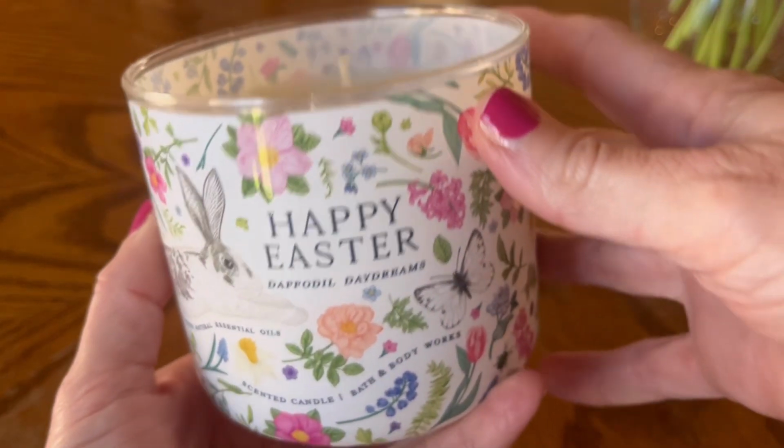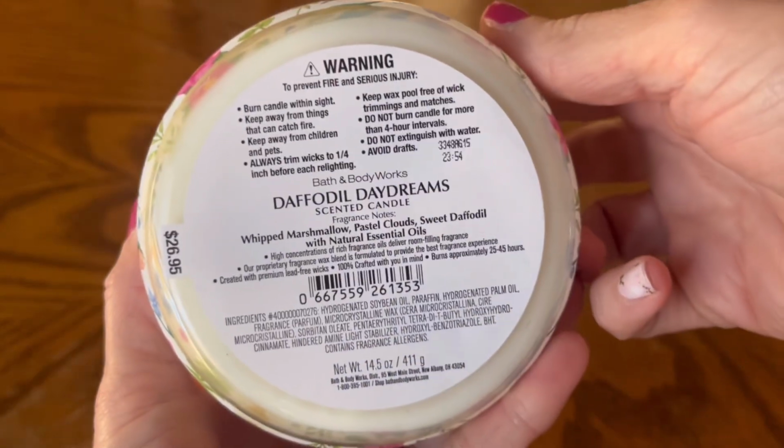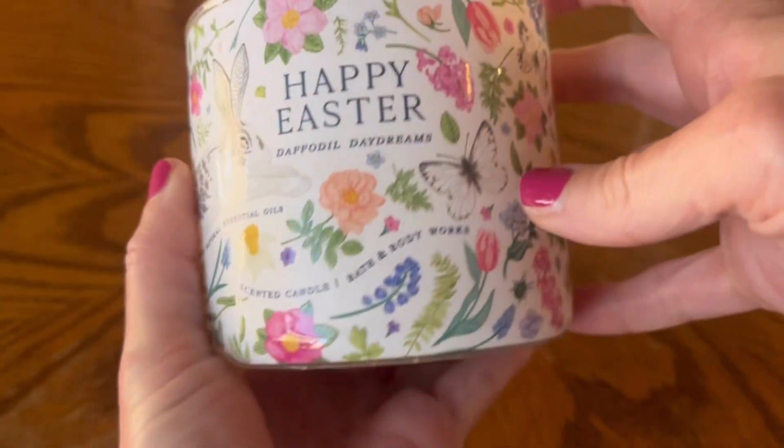The fragrance notes on Daffodil Daydreams are whipped marshmallow, pastel clouds, and sweet daffodil. I don't know why, probably because of the name daffodil, I just thought that this would be a floral fragrance. But I will tell you, I smell marshmallow, but I don't really smell floral in here at all. There's almost like a berry sweetness in the background. Whatever the fragrances are making that pastel clouds, it's very nice. Almost like a sweet berry fragrance in the background.